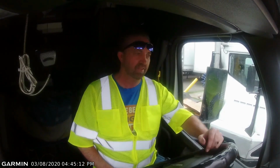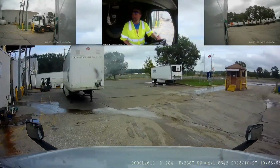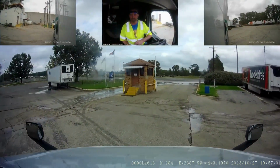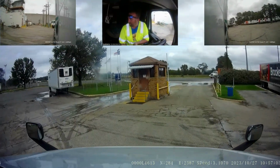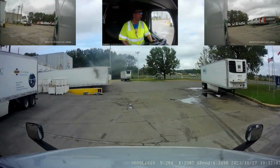Alright guys, guess what? We are in luck. This is why I show up early. Our load is ready. It's sitting right over there, ready to go. I'm just going to go ahead and come over here and get myself facing the right way so we can back into our trailer.